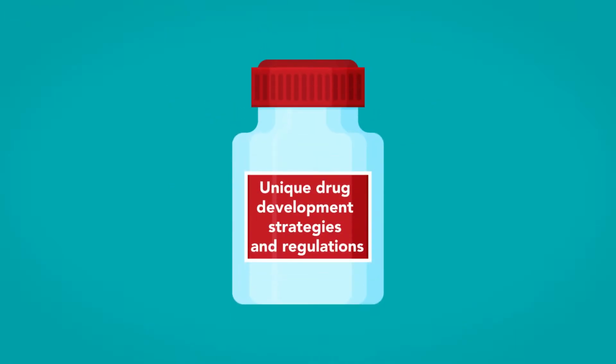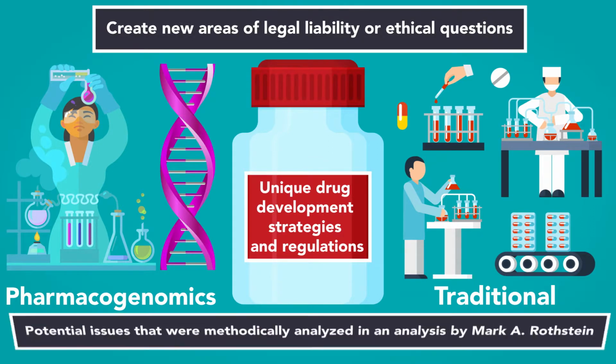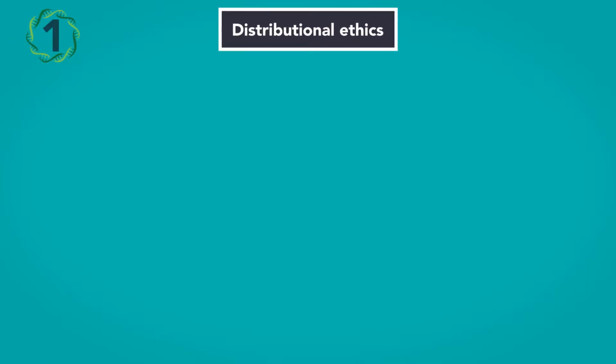The unique drug development strategies and regulations that differentiate pharmacogenomics from traditional drug development and regulation may create new areas of legal liability and ethical questions. We will now briefly discuss a few of these potential issues that were methodically analyzed in an analysis by Mark A. Rothstein. First is distributional ethics.